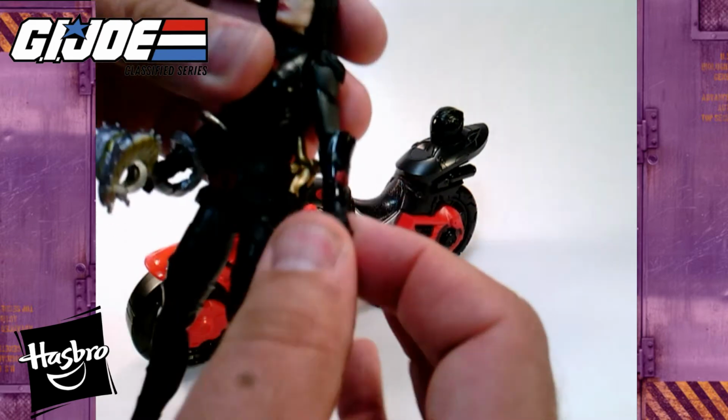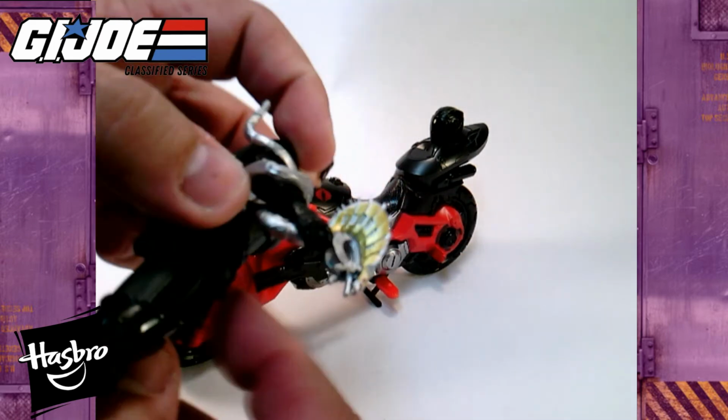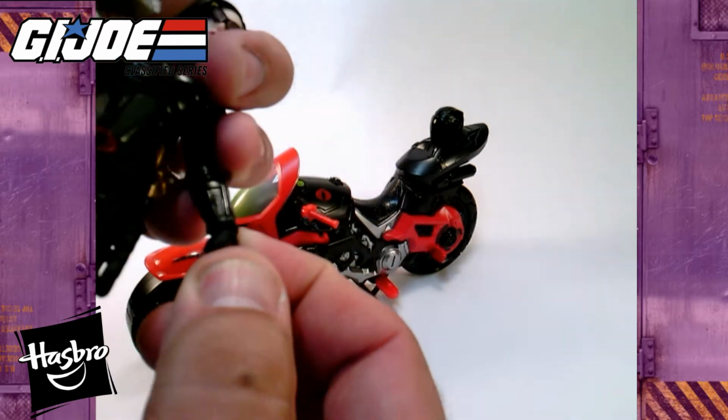Now, just to keep in mind, on the hands you do have a swivel, but you don't have any rockers on the hands, so there's a little bit of a rocker on this hand that makes it rock up and down.